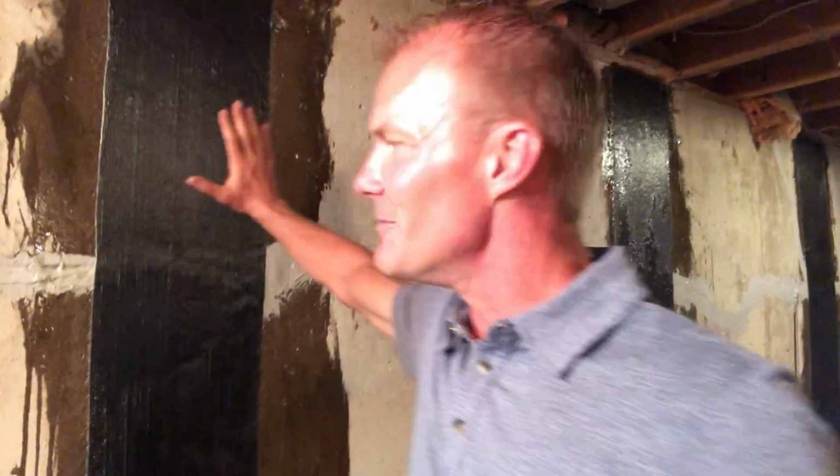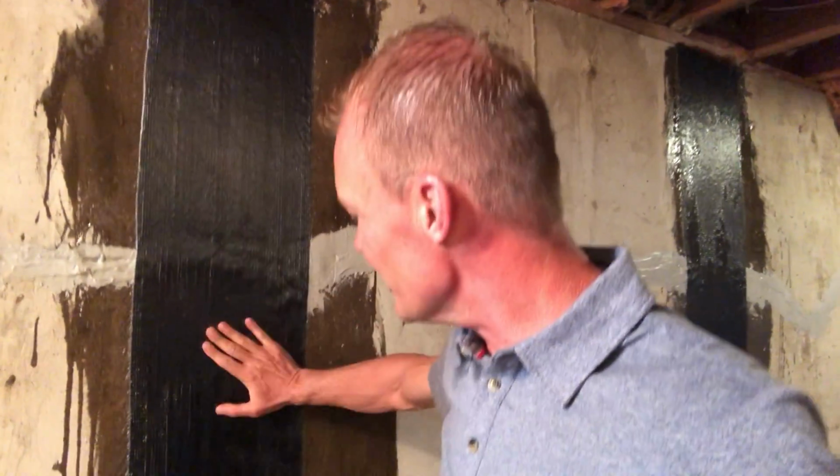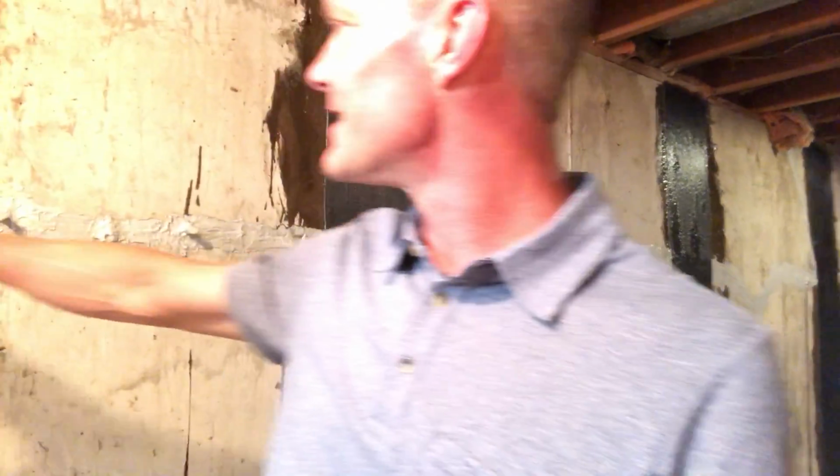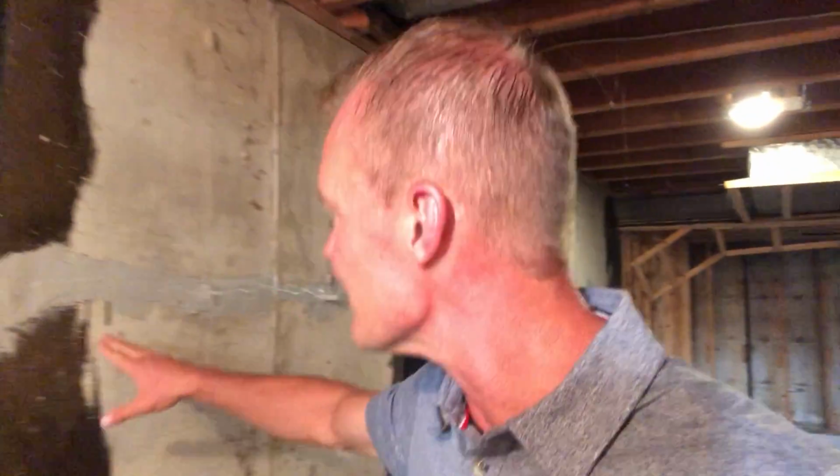Luckily, this wasn't a major fix. It was enough, but not major, because sometimes you have to do what we call soil anchors or helical piers. But today, what we did, we put on carbon fiber strips. So this will keep this wall from moving anymore. And then we shot some epoxy into the cracks, so that'll keep the water from intruding in here. So this foundation is corrected and fixed.